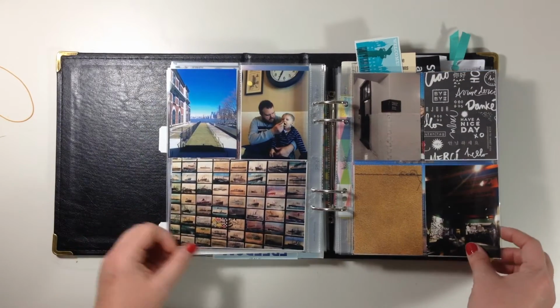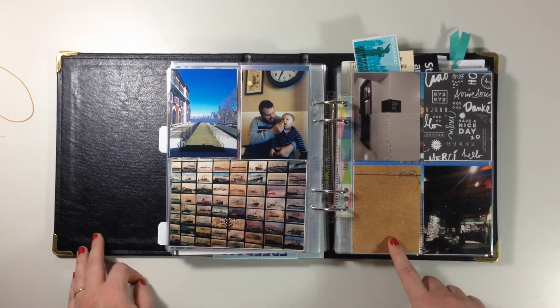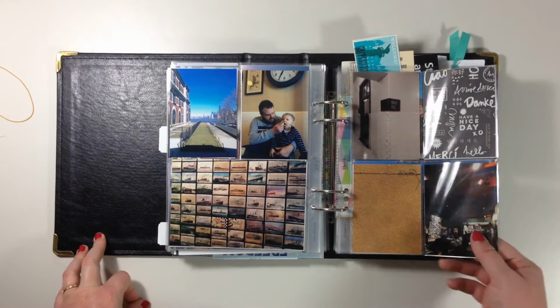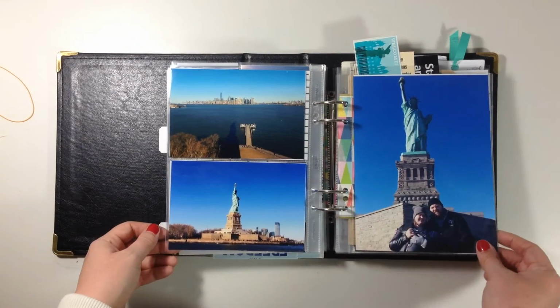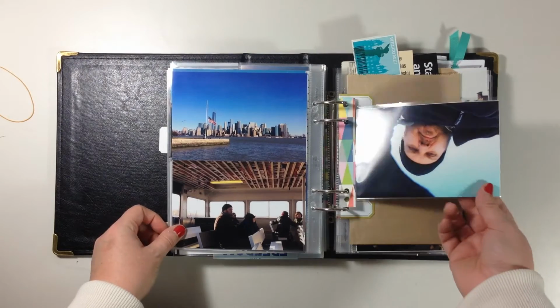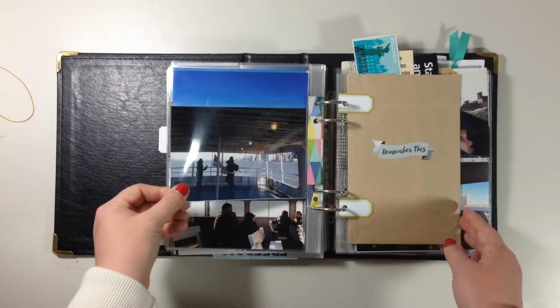So you can see I have some more journaling left to do in here. I still kind of have to work out how I feel about Ellis Island and everything that I learned while I was there. So there's some more photos, another cork sticker from Studio Calico, and some more pictures of the Statue of Liberty. Again, just another 4x6 photo with some basic gray pattern paper.